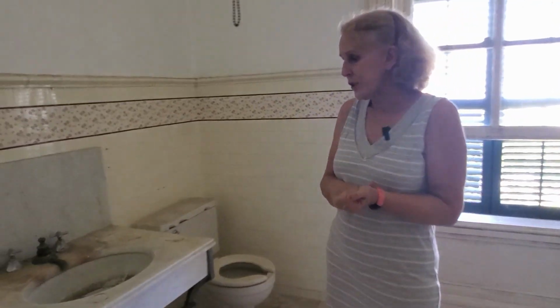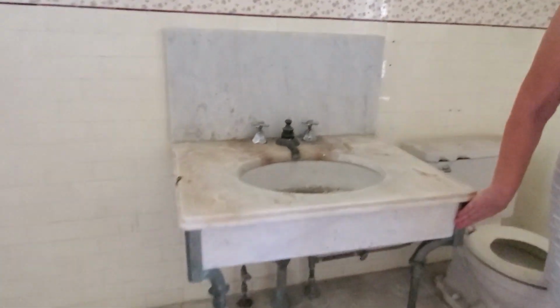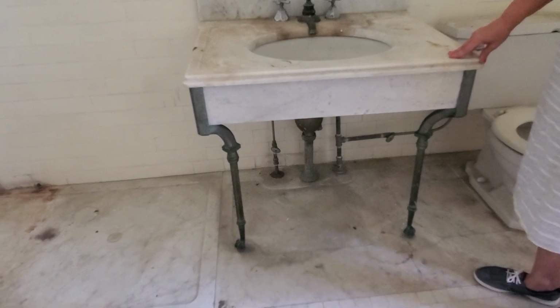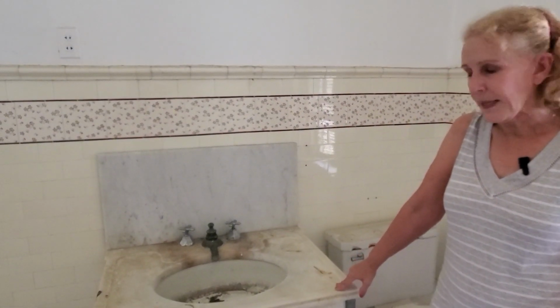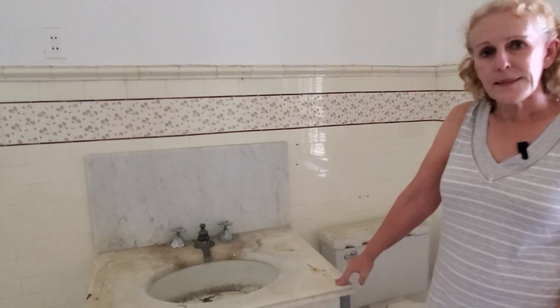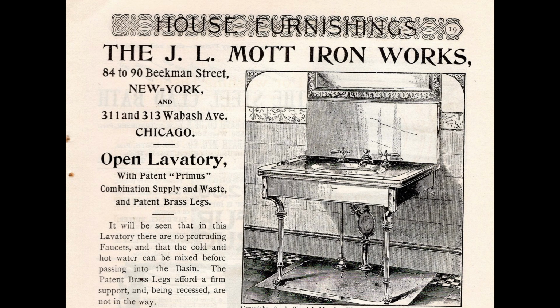Let's talk a little bit about the fixtures that are in here. This is a marble sink with nickel legs. I found online a magazine that had an ad for a Mott sink from 1893 that is this exact sink. The ad reads, "It will be seen that in this lavatory there are no protruding faucets, that the cold and hot water can be mixed before passing into the basin. The patented brass legs of four provide firm support and being recessed are not in the way."